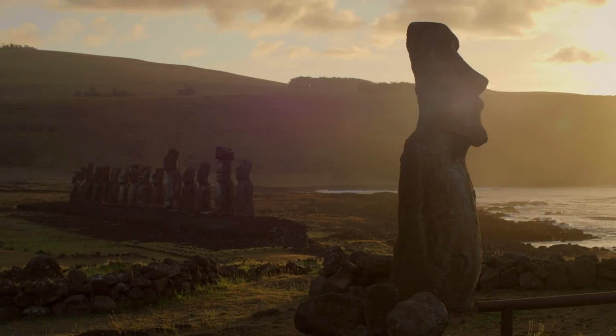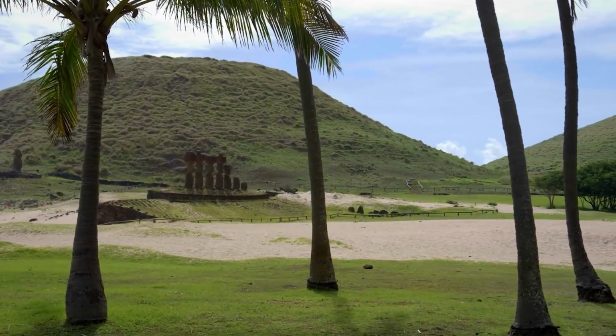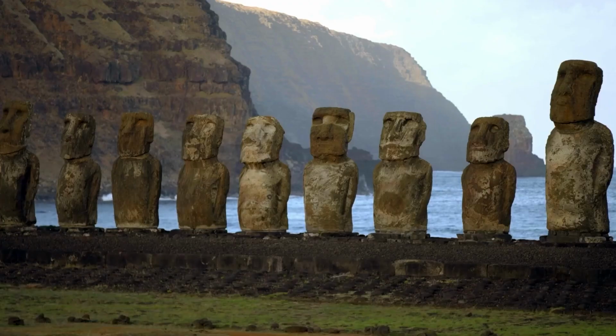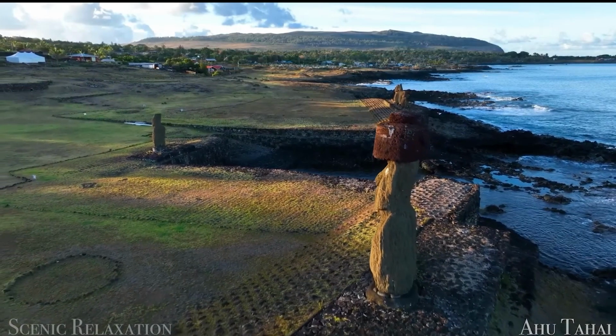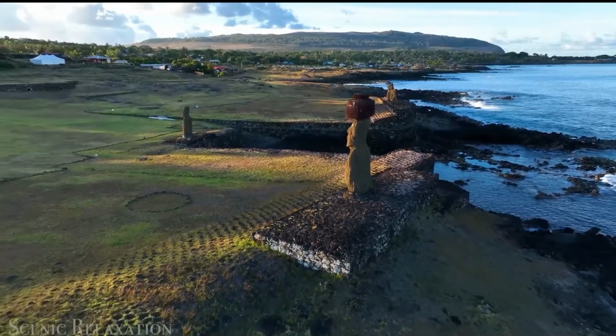Locals believe that these stone giants were built by leaders and that the power of their ancestors resides in them, helping to keep the island fragrant and fertile. However, the details of the legend vary among locals. How such huge stones were transported to construction sites also remains a mystery. Scientists assume that primitive tools were used that allowed heavy rocks to be lifted, as well as pack animals.